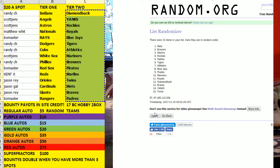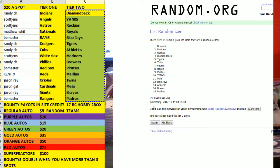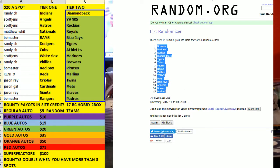And the tier 2 teams. 2, 3, 4, 5, 6, 7, 8, and 9. Brooker on top, Marlins on the bottom.